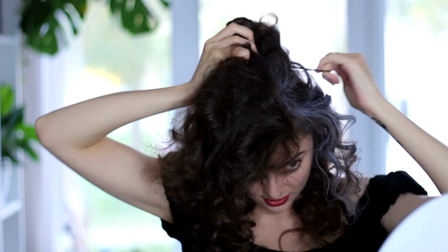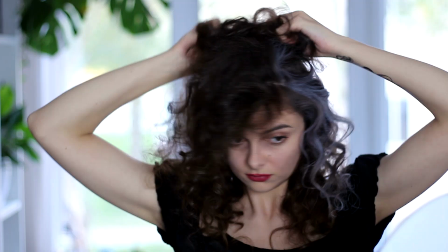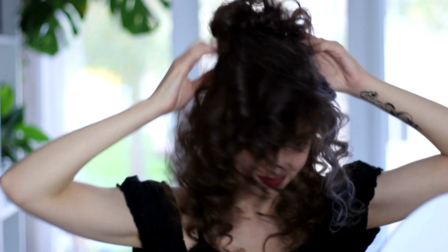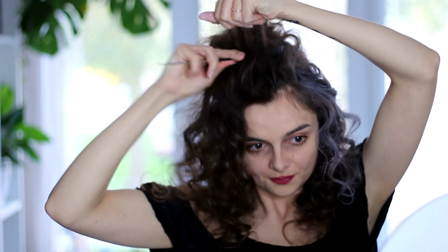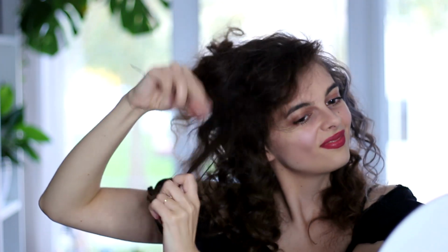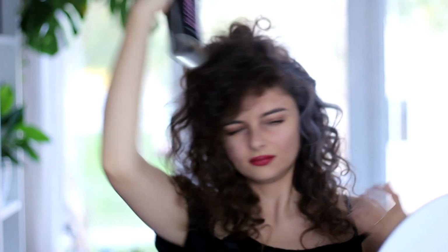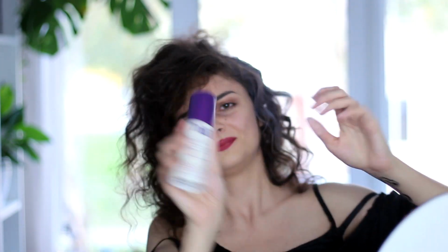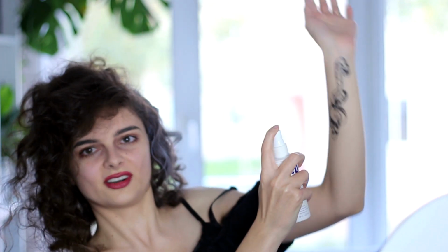Okay, so then let's do some type of bun back here. Bunch this up top, grab a hair elastic. I'm gonna hairspray this. There we go. And I'm actually gonna do Urban Decay All-Nighter Setting Spray on that dark mark that I just did, because I don't want that to come off. Let me open a window now.